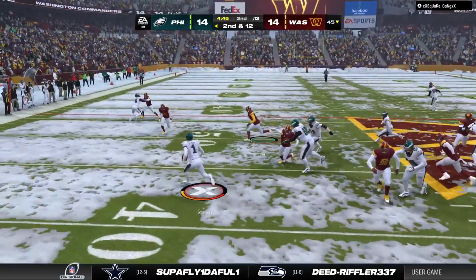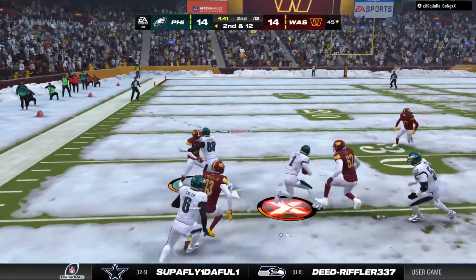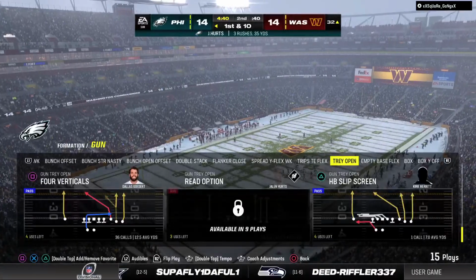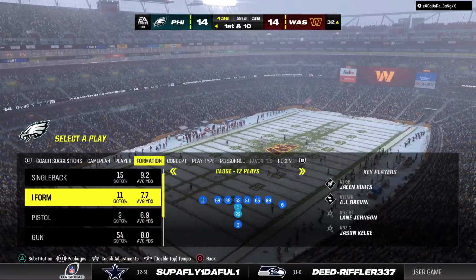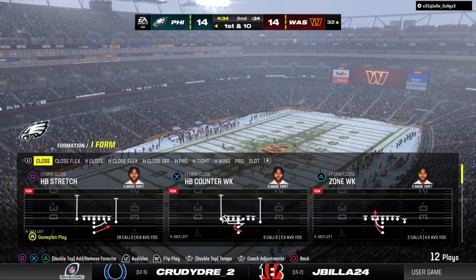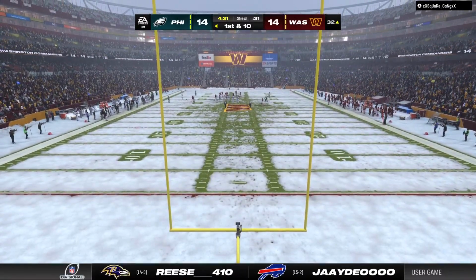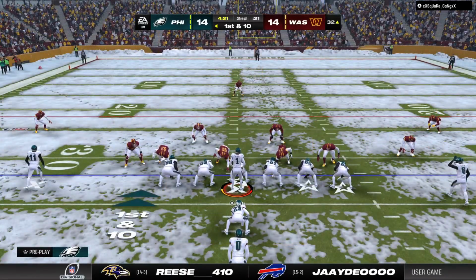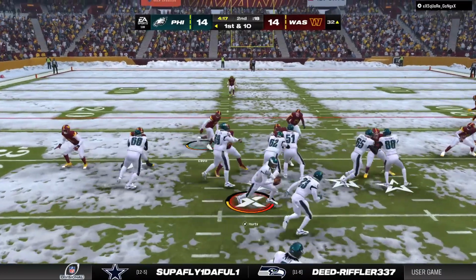On the option left, it's Hurts. And he takes this one down almost all the way to the 30. The keeper there turning into a big play of 23 yards, and it moves the sticks. 1st down, Philadelphia. From Commander's territory now, it's 1st and 10 at the 32-yard line.